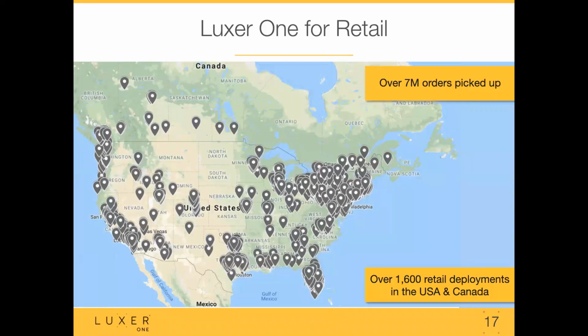So today we have just over 1,600 retail deployments throughout US and Canada. This is a little bit outdated, but we have over 7 million orders running through those lockers. So we're getting quite a bit of experience within this space. It's a really exciting area for us, especially given the struggles that a lot of retailers are having today.